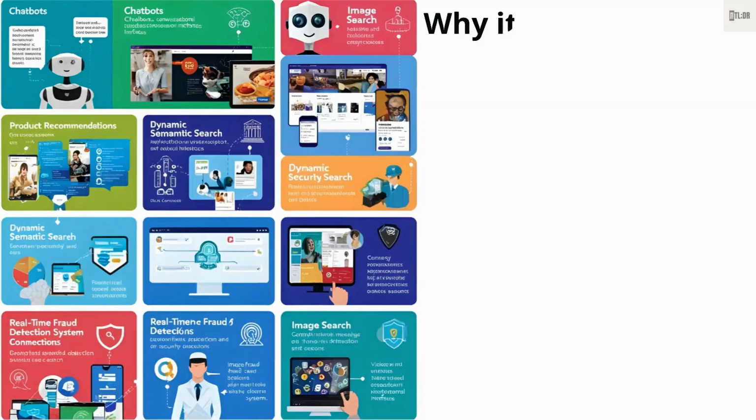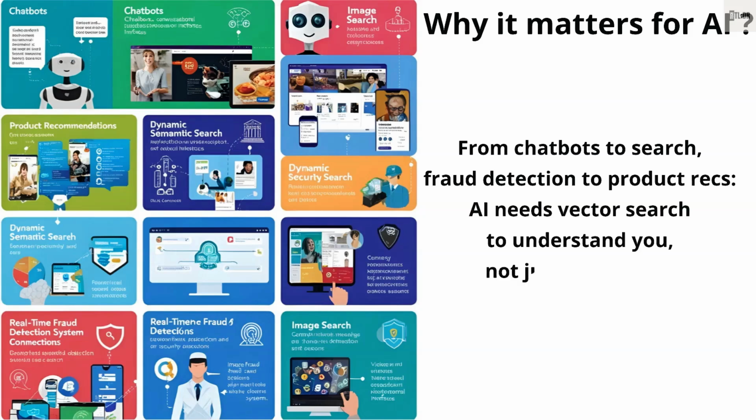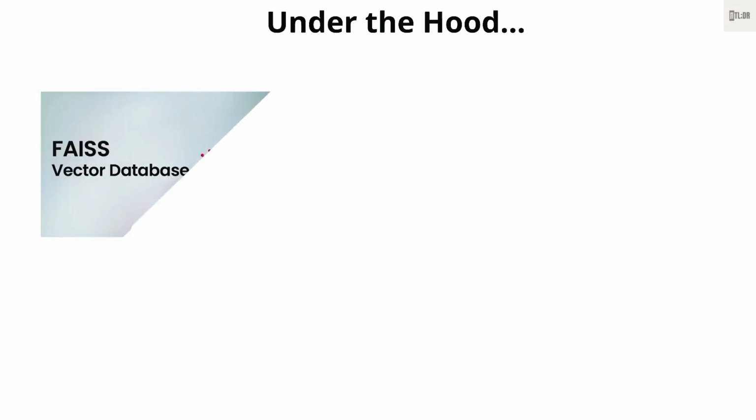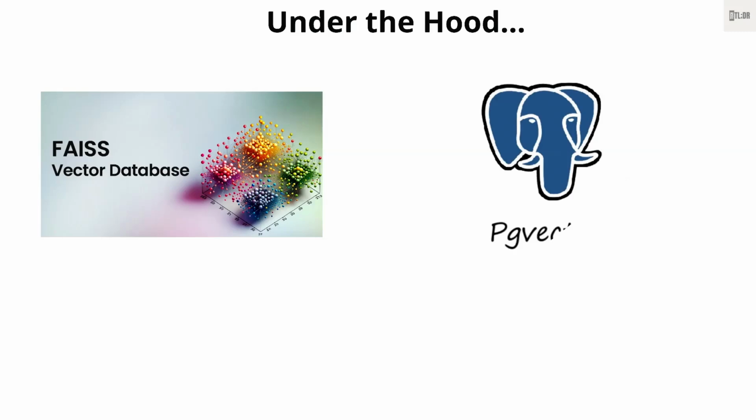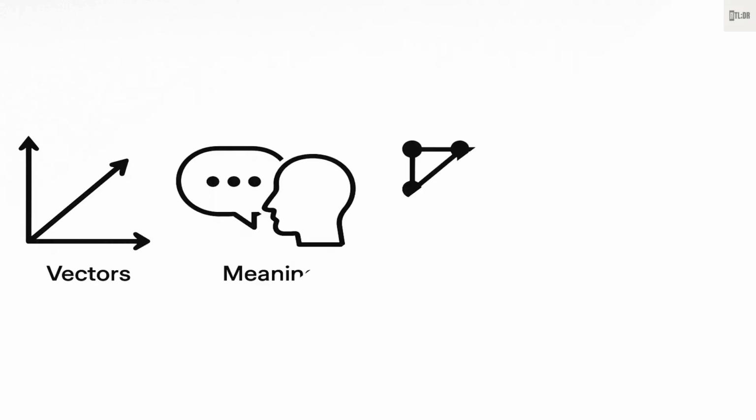From chatbots to search, fraud detection to product recs, AI needs vector search to understand you, not just match text. Tools like Pinecone, pgvector, Faiss, and Weaviate make this possible, each built to handle millions of vectors with blazing speed. Some are optimized for search, others for scale, and many integrate easily with your AI stack.